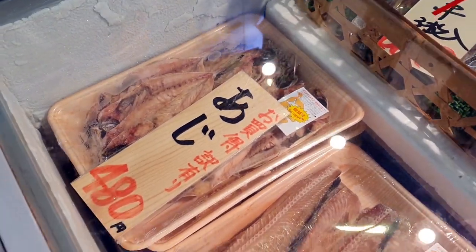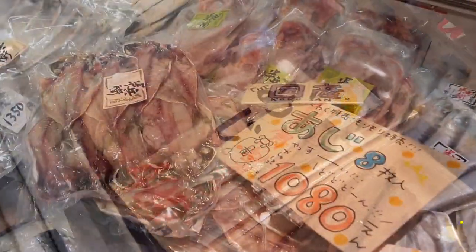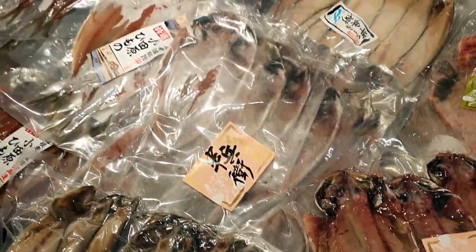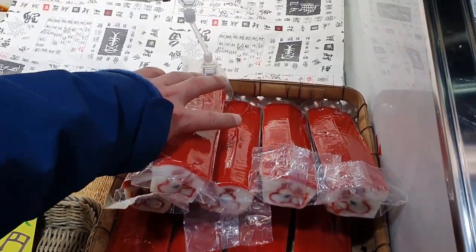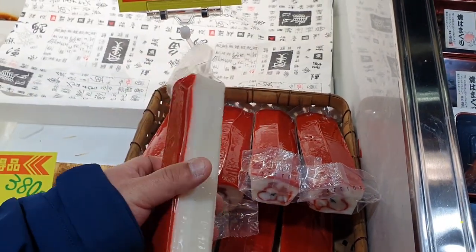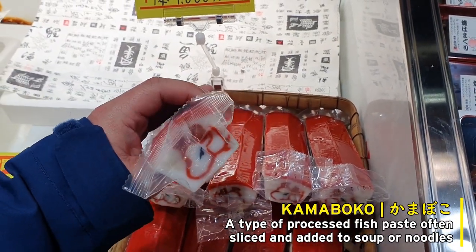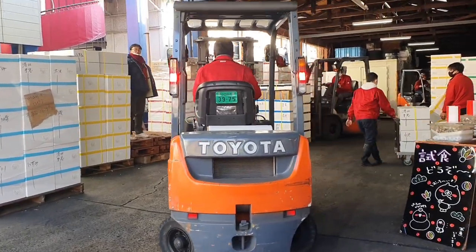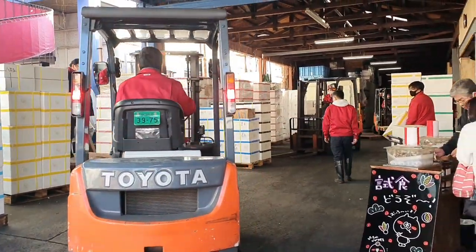So one of the specialties here in Odawara is aji, which is horse mackerel. You can see them being sold everywhere here in the fish market. The other specialty here is this block of red and white thing. This is called kamaboko, which is a type of fish paste. Next door is where all the fish are being packaged to be delivered across Japan.